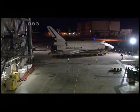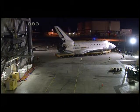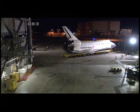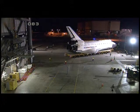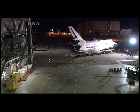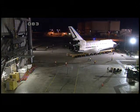And the beginning of that endeavor is starting today with this movement of Space Shuttle Atlantis from the Vehicle Assembly Building to the Kennedy Space Center Visitor Complex. The Visitor Complex has been building a new $100 million permanent home. It's been under construction for some time. In fact, for the last year and a half after the announcement that Atlantis was going to be housed at the Kennedy Space Center Visitor Complex, teams have been undertaking a lot of work in preparation for today and ultimately for the final display of Space Shuttle Atlantis. The home for Atlantis is set to open in summer of 2013, next summer.